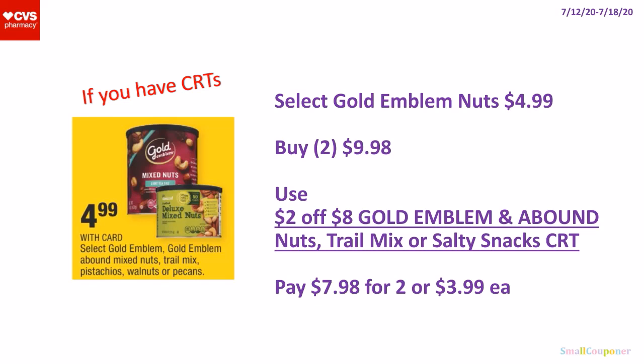So it's the Select Go Emblem nuts, these are $4.99. You can buy two of these for $9.98. Use a $2 of $8 Go Emblem and Abound nuts, trail mix or salty snack CRT. I keep getting these CRTs. So you'll pay $7.98 for two or $3.99 each.